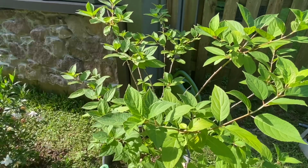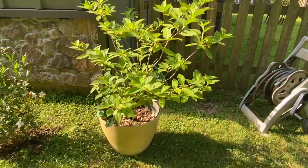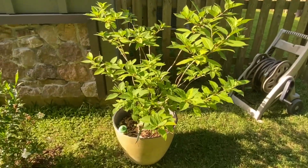So it's not like the normal hydrangea that I'm going to show you in a second, but this is one that my friend gifted me, and it is doing great. It's in the biggest pot, and I love it. It's got the best blooms.